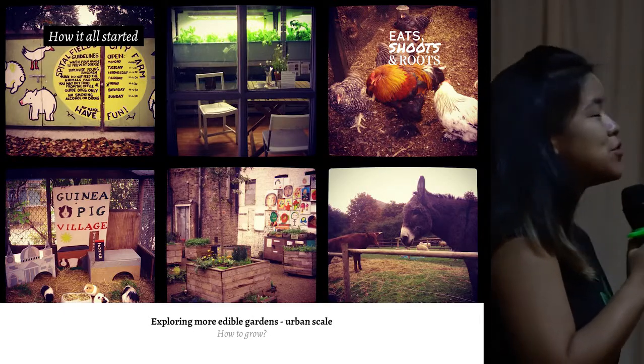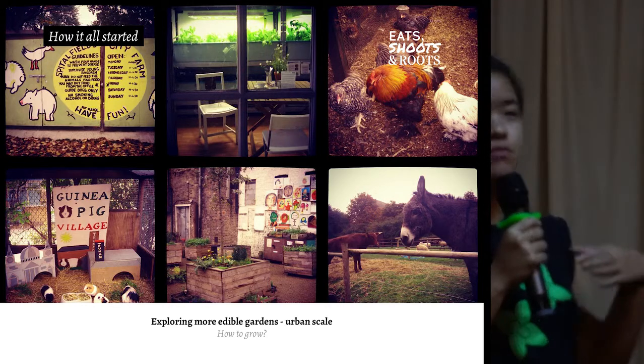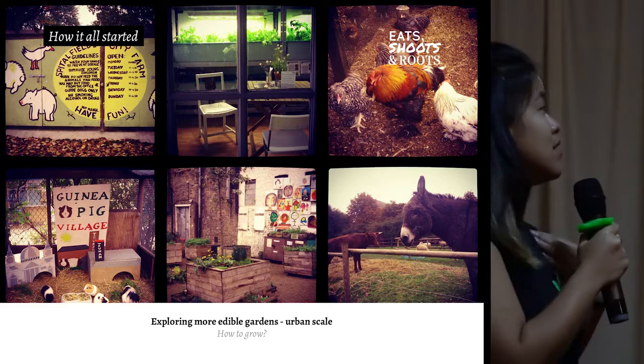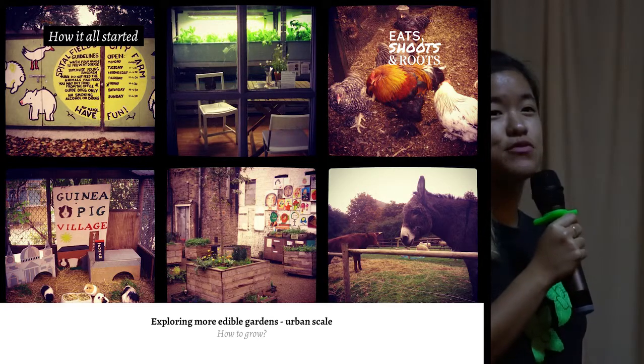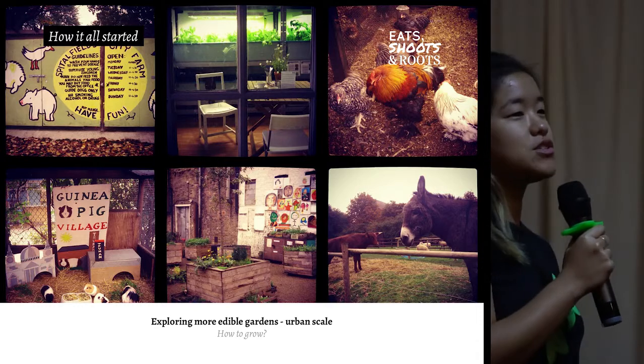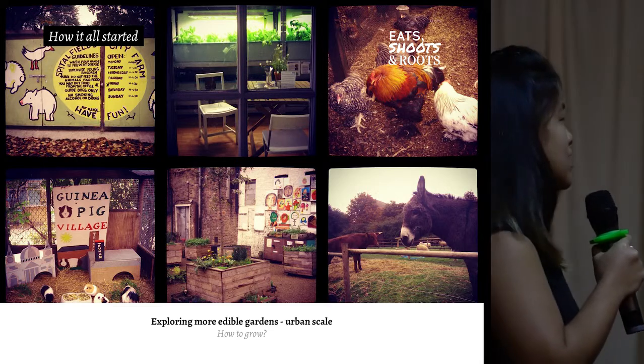There are very interesting community projects in London where they had all these garden spaces where people could come, they could pet donkeys and chickens, and they had aquaponic systems and fishes. And that was really, to me, very interesting. I wanted to see if we could actually do it in KL.